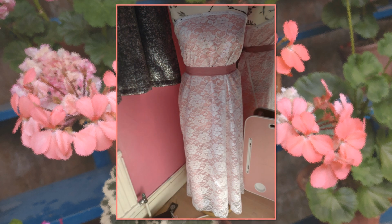I pinned it together on my dummy a while back, but I haven't sewn it together yet. You may see it on my Instagram, if you follow my Instagram.